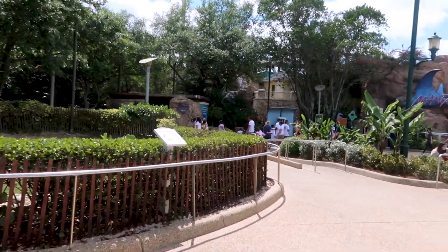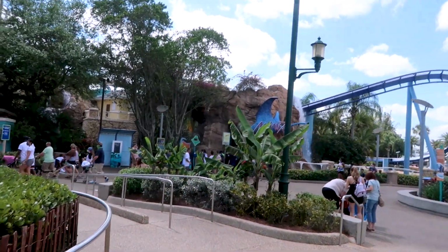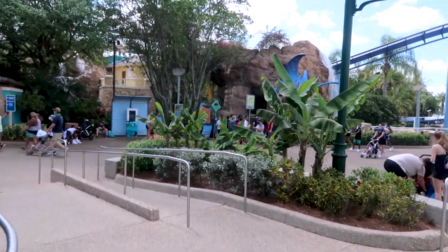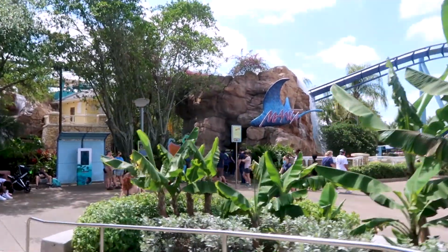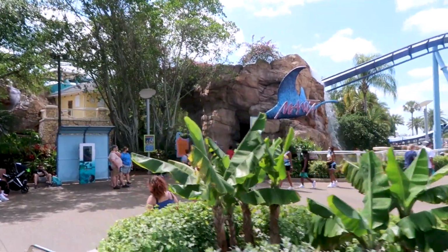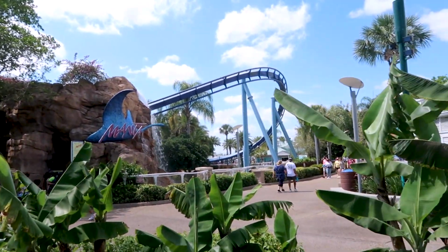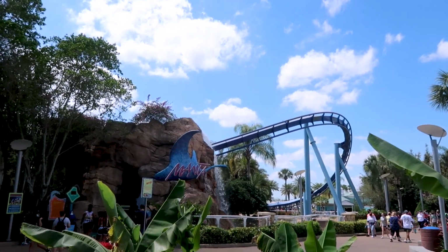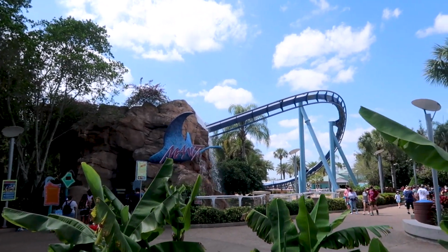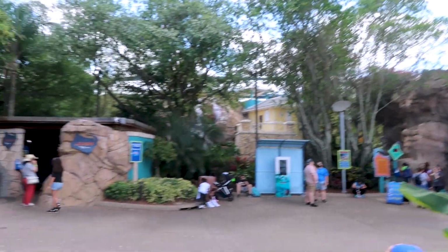Alright, so this is the ride I was curious about for the wait time. Manta is posting a 75 minute wait. That is the longest wait in the park by far. It looks like they're only loading one side, so that means they're only running 2 trains at the most. On a day like today, you're probably going to need to run both loading stations and all 3 of your trains, but it is what it is, unfortunately.